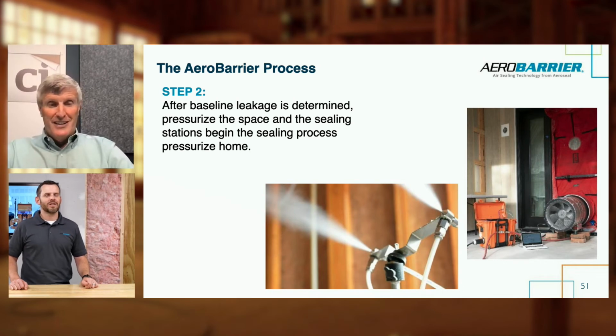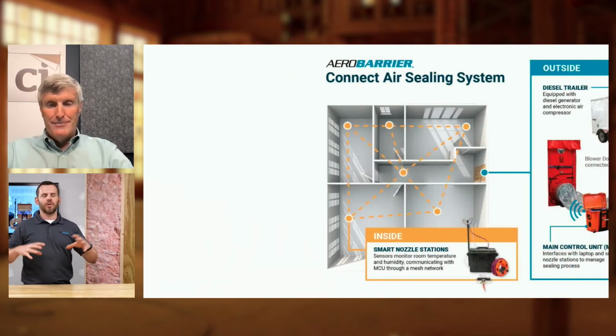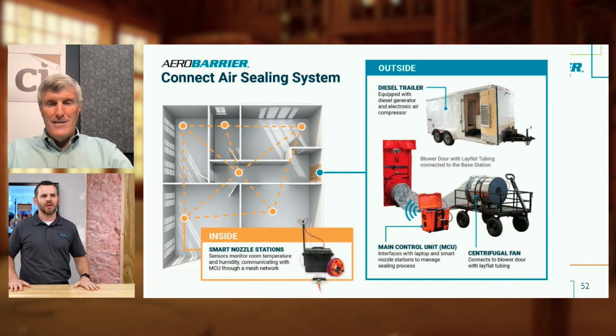Yeah, pretty well. It's a self-identifying, self-sealing system that identifies all the leaks in the structure and seals them at the same time. So you can see in the pictures here, as Gord mentioned, we'll put our sealing stations all throughout the house in kind of a uniform manner. Those sealing stations, we can put as little as 2 and as many as 8 into a house, depending on the size and layout of the structure. Once those sealing stations are in place, the MCU will activate the sealing stations and they'll start to spray or atomize our sealant throughout the air.